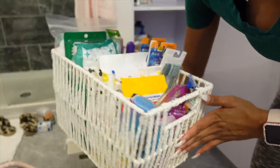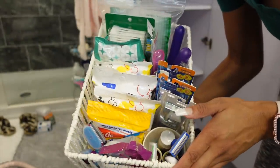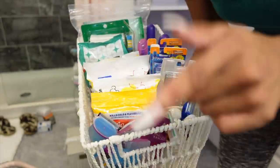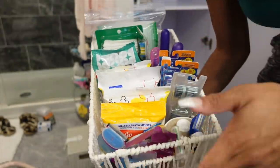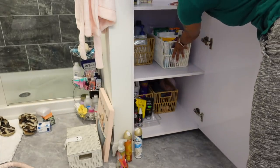Is holding all of my extra stuff, like extra toothbrushes for company. I have a lot, as you can see: toothbrush cases, baby wipes. My mama always gives me those, and then Q-tips, cotton balls, just a bunch of razors, like extra stuff. This is basically my guest basket. So this one, I guess I'll put right here.